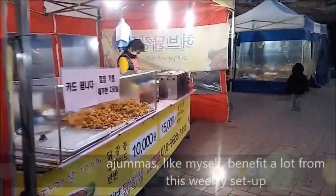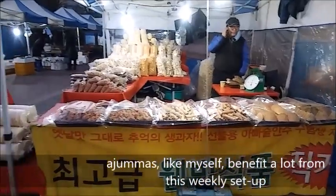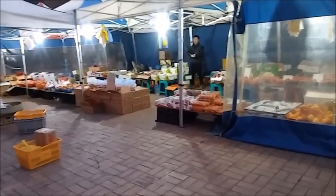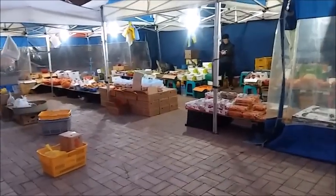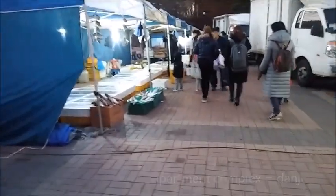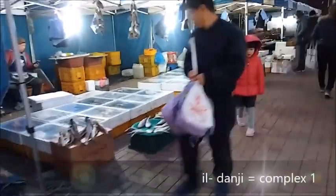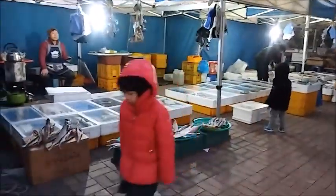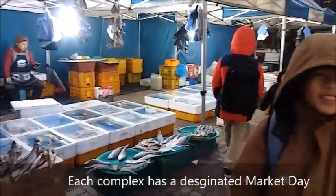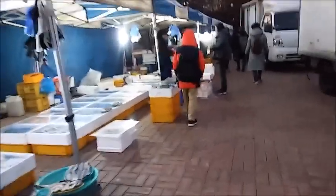Ajumas, like myself, benefit a lot from this weekly setup. I live at the World Cup apartments. Just like any other apartments, it is composed of several complexes called danji. For example, when the address has il danji, it means Complex 1. Each complex has a designated market day. In the complex where I live, Monday is the market day.